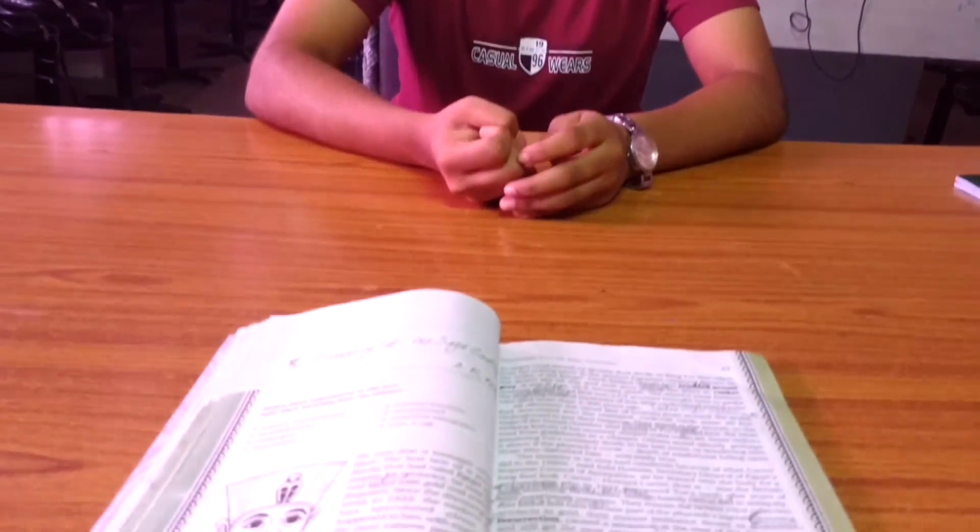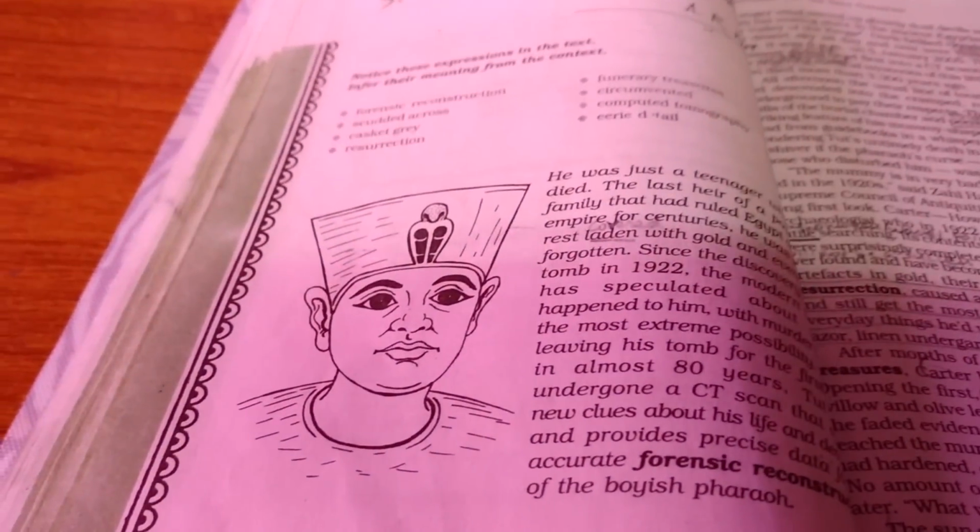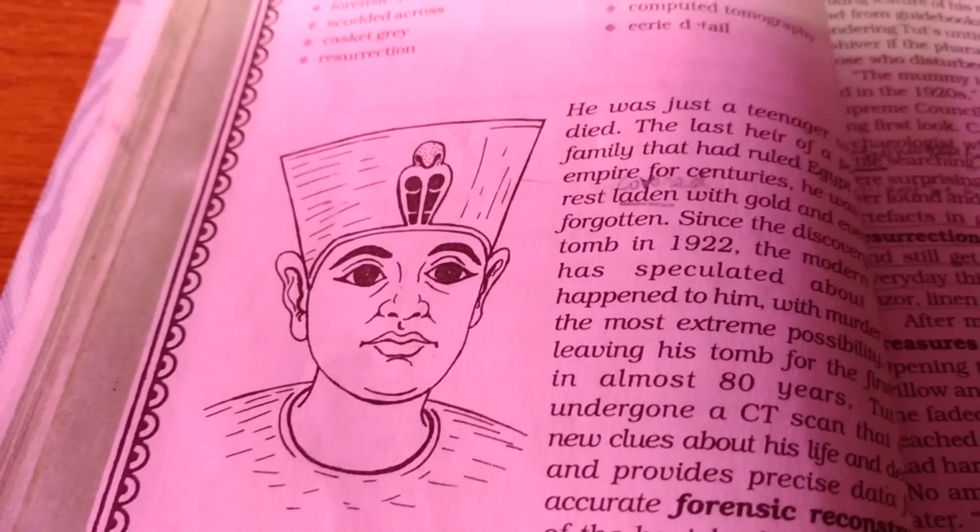His death was recorded before 3,300 years ago. Once his tomb was discovered, nobody knew what had happened to him. But most of them believe that murder is the extreme possibility for his death. Howard Carter is a British archaeologist who discovered Tut's tomb in 1922. He excavated Tut's body, and once he excavated, he found a lot of things such as linen undergarments, food, wine, etc. Then he went to investigate the three nested coffins.